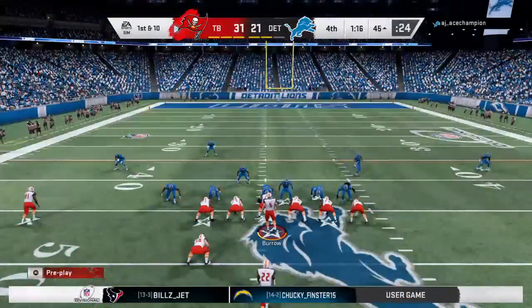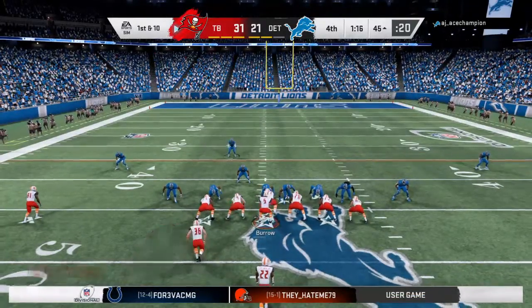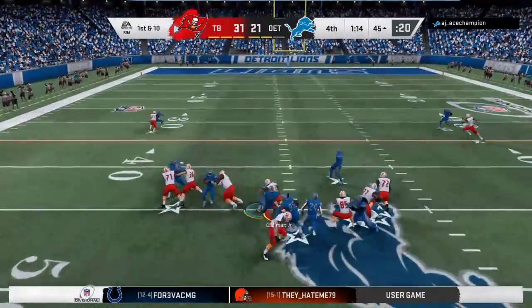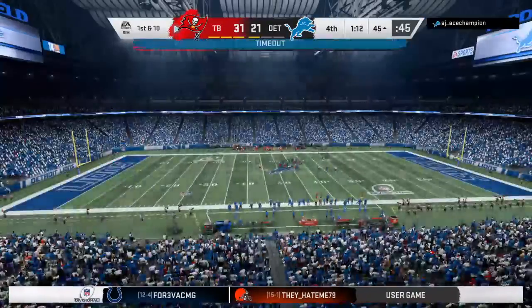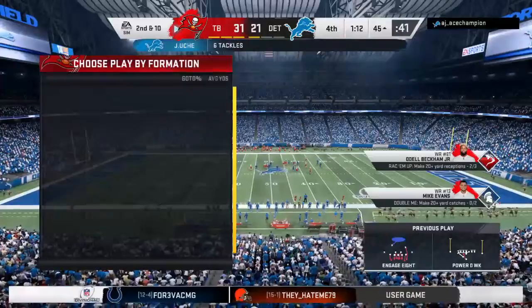Let's go now. Oh, yeah. And here we go again. Let's go. This is Gallman, looking for a seam, but finding none. He'll get back to the line of scrimmage, and that's it.